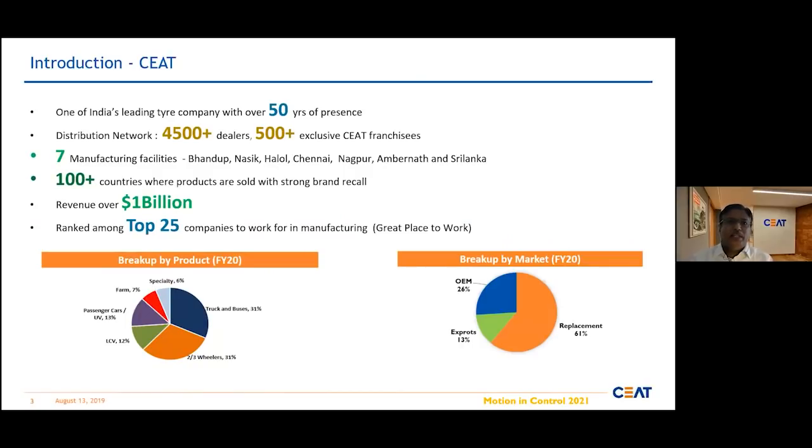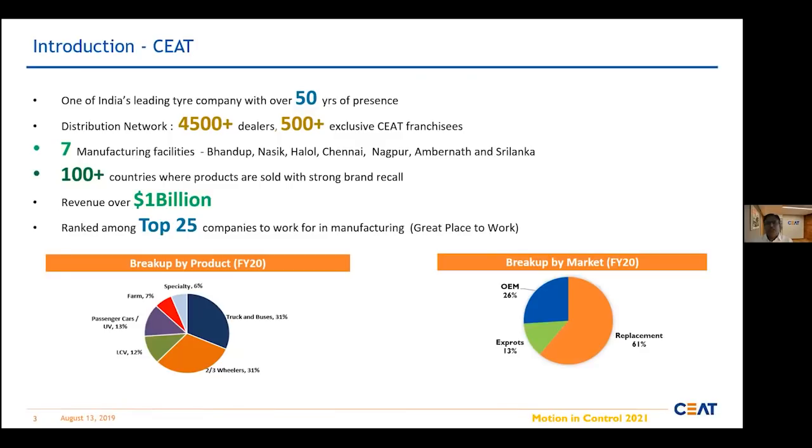Coming to CEAT, it is one of the leading tire companies in India, and has been in India for more than 50 years. It has a quite strong distribution network: 4,500 dealers, 500 of them exclusive, across India. We have seven manufacturing facilities, Chennai being the last one we added in 2020, which is growing pretty fast. We are also exporting to more than 100 countries, including Europe. Currently, the revenue is over $1 billion US, and this is expected to grow much faster. We are also ranked among the top 25 companies for Great Place to Work.